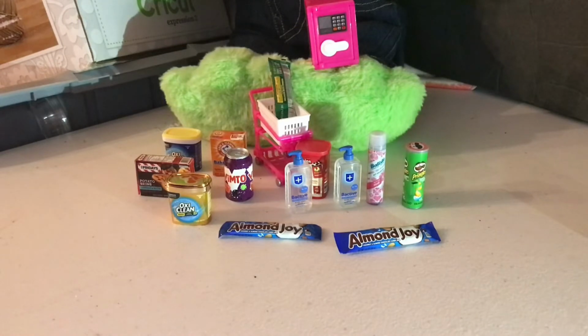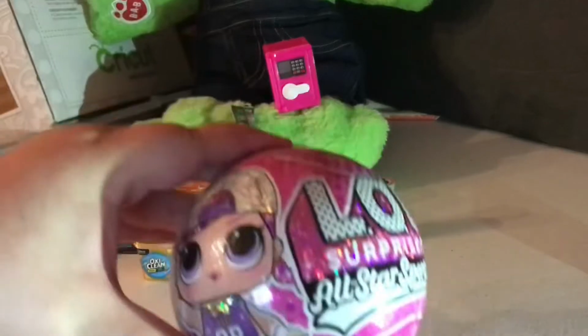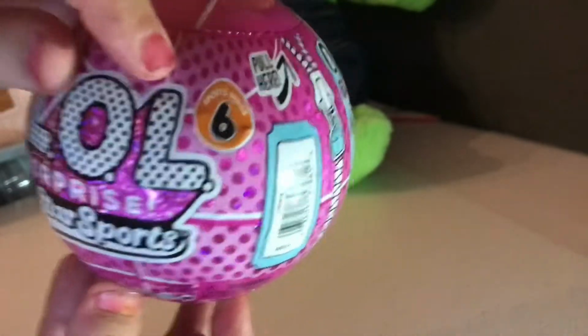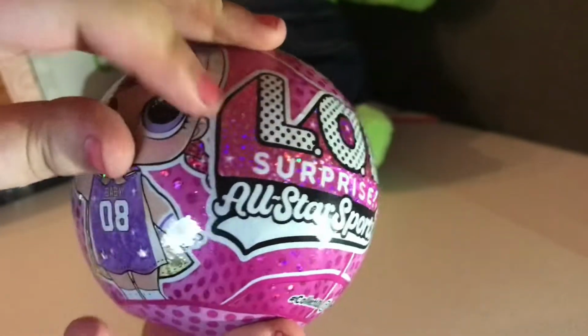All right, so you stayed till the end of the video. So the surprise I'm going to be opening is an LOL Surprise All-Star Sports. So here's the ball in all its glory. This is apparently Sports Series 6, and it's really cool.